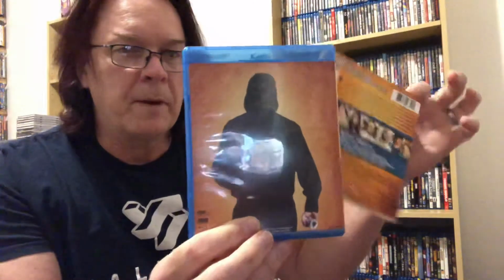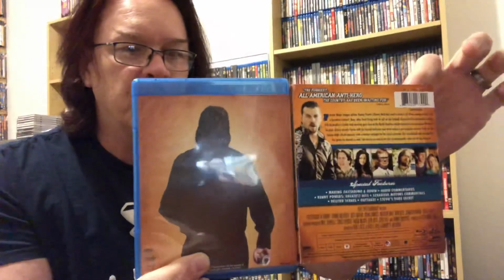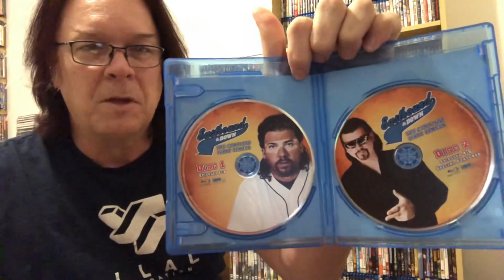The Blu-ray actually sticks up out of it. There's no information on the back. You need the slip for the information, but the cover is different, so that was kind of nice. It's a 2-disc set. And I almost thought this would be like a British show. Only 6 episodes. I'm not used to that in America.